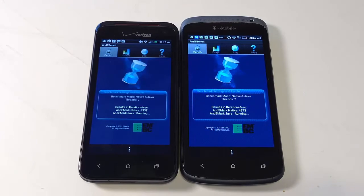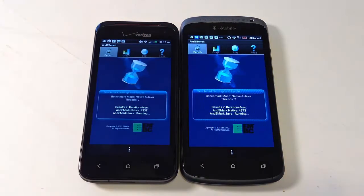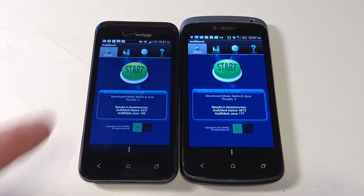Okay, so here we have the benchmarking stats. This is the A&E bench app, and the great thing about these apps we use is you can utilize them at home and see how they compare to your device that's currently running. You can see here the Droid came in with native threads of 4,337 and Java threads of 150 against the One S of 4973 and Java 177.